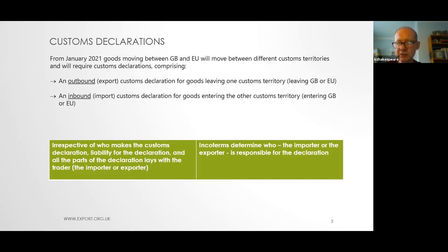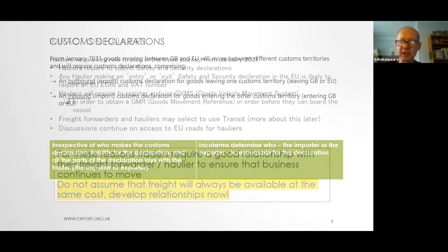So when goods leave the territory of Great Britain to the European Union and enter the European Union, two sets of declarations are required. And it doesn't change the fact that Incoterms are still responsible for that declaration as to whether that is the GB supplier or the EU buyer.